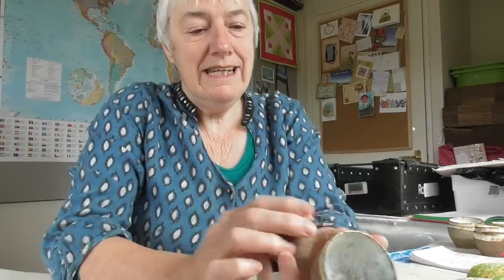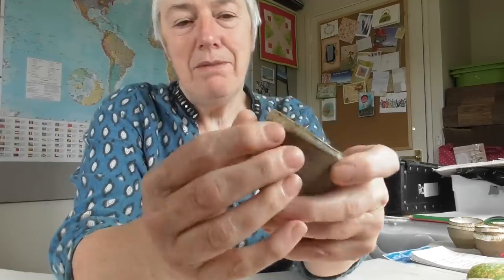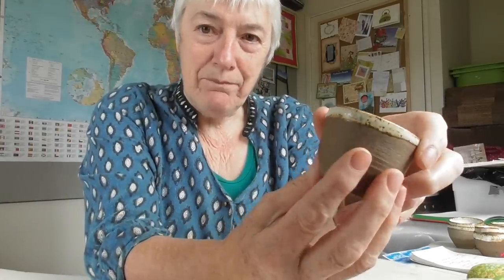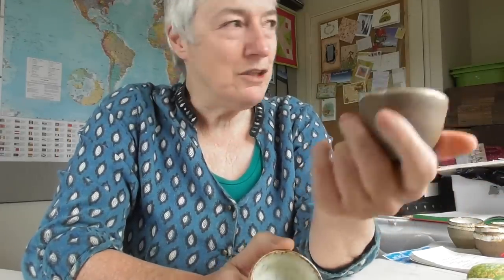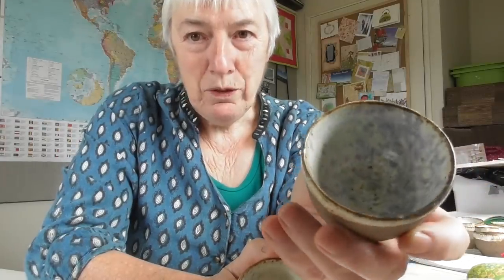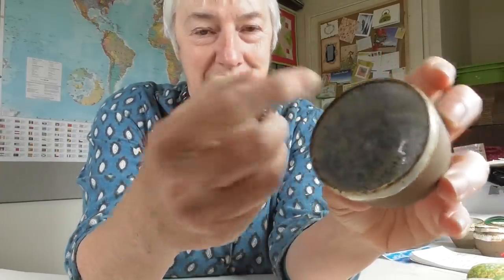Now these are made in a white earthenware clay, which makes them really bright and sharp and clear. These are made from a clay called buff, which gives this lovely brown toasty finish. They're then dipped in a glaze called oatmeal white, and then I spatter them with cobalt oxide, so that you get this lovely little spatter pattern of blue on the inside.